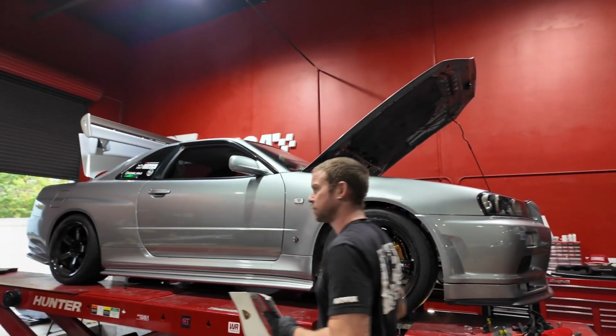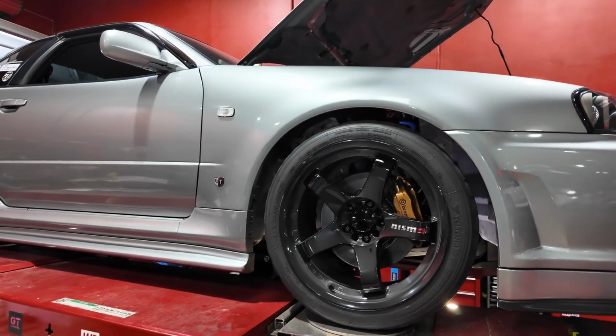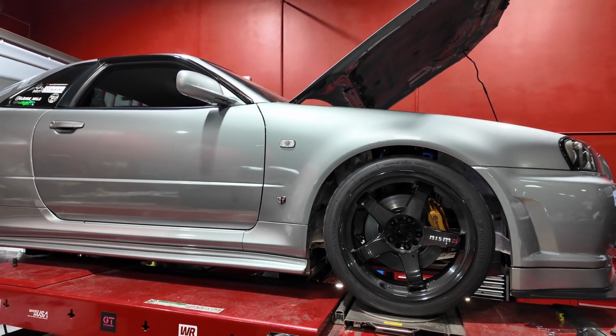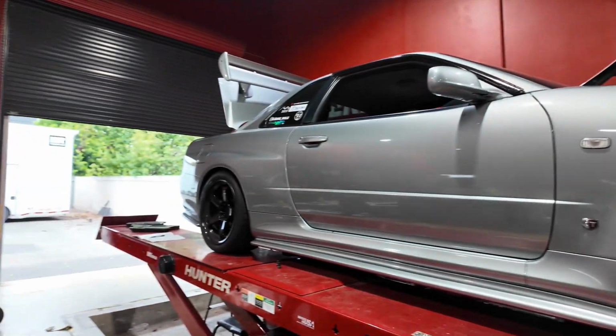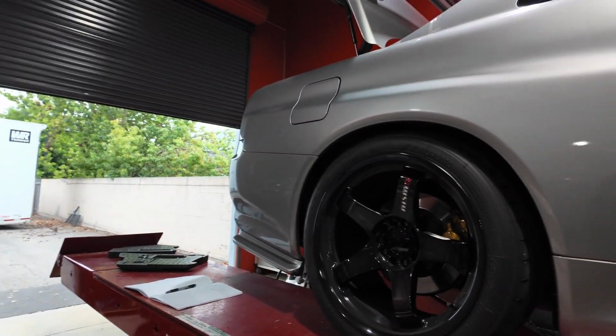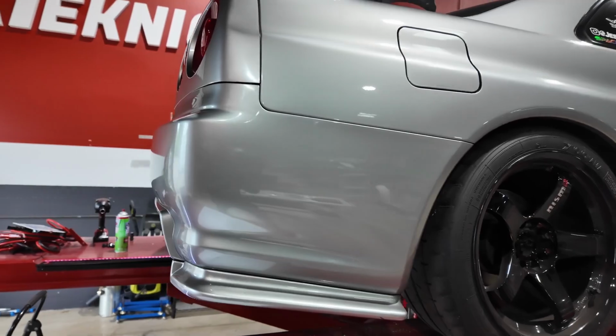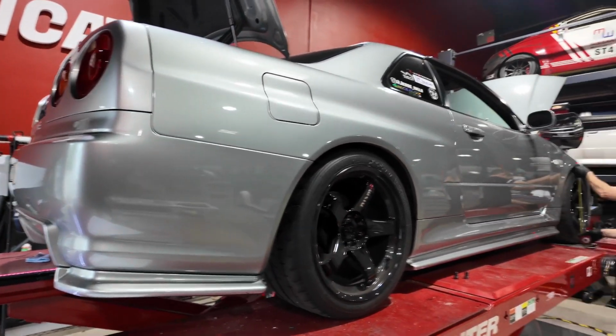As you can see, the ride heights are just initial, without doing any kind of correction at all. The fronts are basically sitting where they were before, probably a little bit higher maybe. The rear is definitely sitting a lot lower right now, but this is before any adjustments at all. No adjustments have been made, just the ride heights this thing came with. Adjustments will happen starting soon.